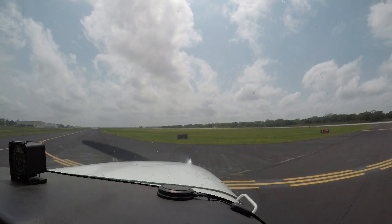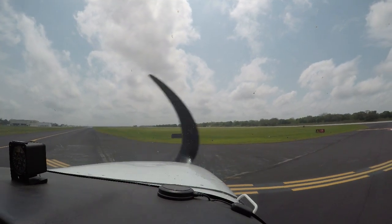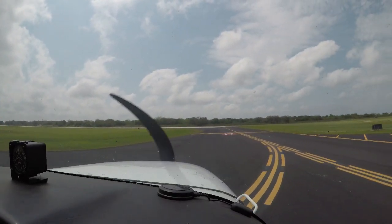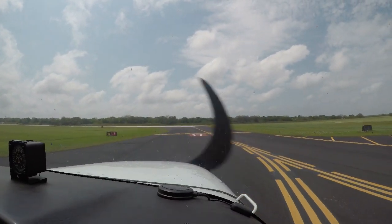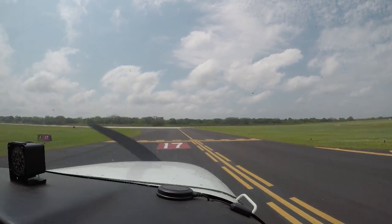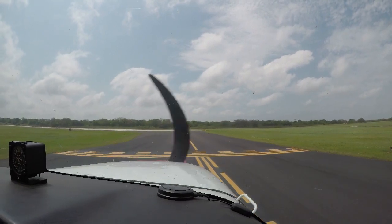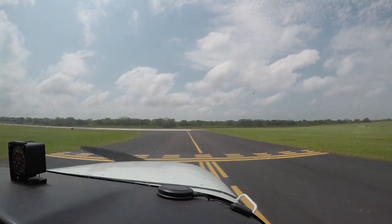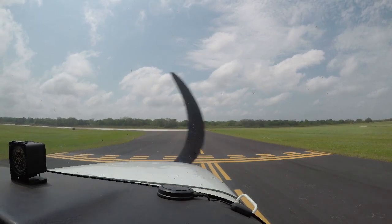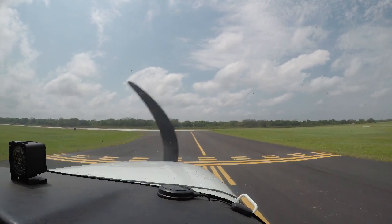Alright, left final's clear. Let's see about the right final. Flaps are zero, carburetor heat off. Right side's clear. Gulf Coast Regional traffic, Skyhawk's taking runway 17, it'll be an eastbound departure, Gulf Coast Regional. Left's clear. Lights coming on.